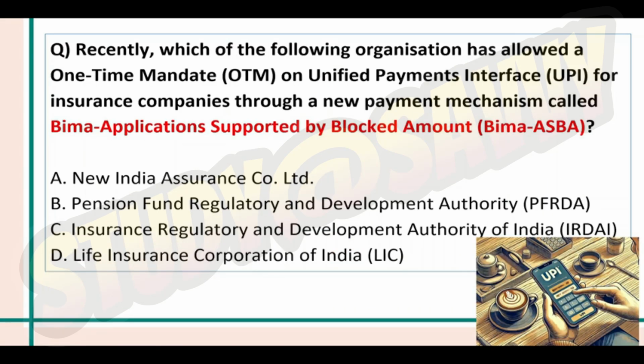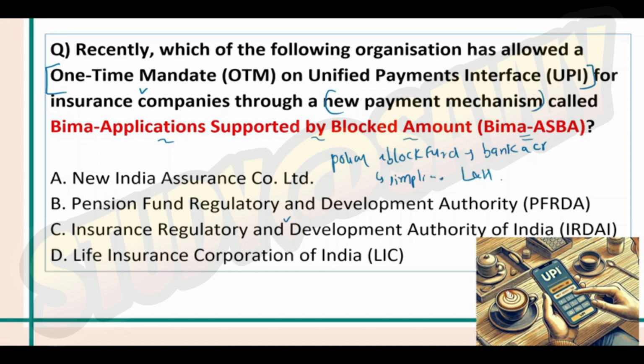Recently, which of the following organizations has allowed a one-time mandate on UPI for insurance companies through a new payment mechanism called Bima application supported by the blocked amount, Bima ASBA? So through this Bima ASBA, which of the following organizations has allowed the one-time mandate on UPI for insurance companies? Okay, now the organization name is IRDAI, that is Insurance Regulatory and Development Authority of India. Under this initiative, it will allow policyholders to block the funds in their bank accounts for the premium payment of the insurance policies.